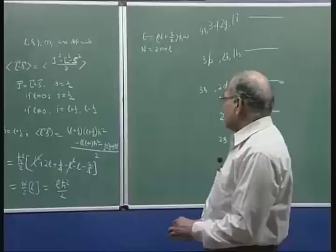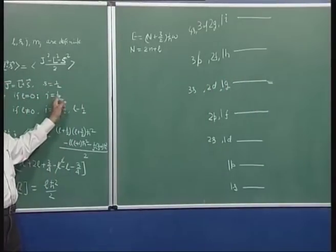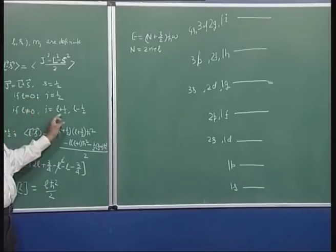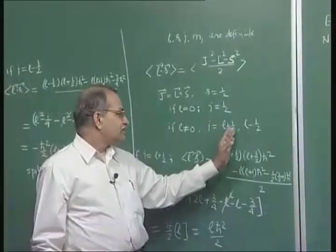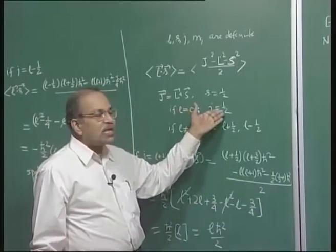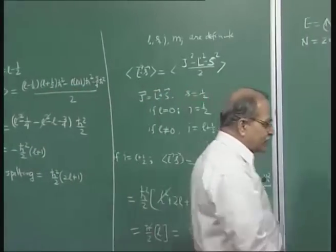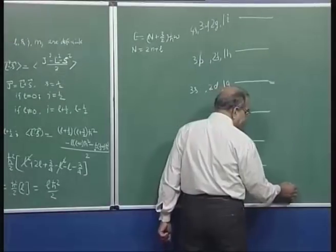Only one value, half, right, because if L is equal to 0, you only have one value, J equal to half, and if L is not equal to 0, then you have two values, L plus half and L minus half. So, with L equal to 0, that means S state, you do not have any splitting, it is just one level. So, this 1S remains 1S.